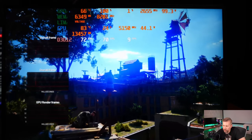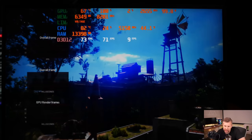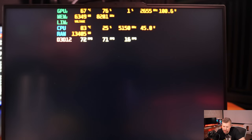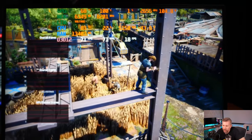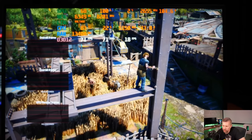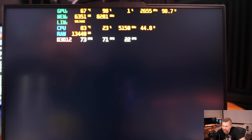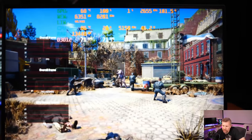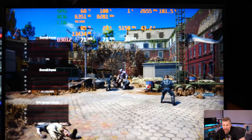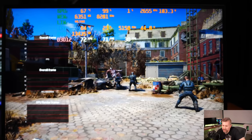So far, evaluating this at QHD plus resolution, we're still doing 6.3 gigs of VRAM usage, which is good. We're well within the bounds of our VRAM limitations. We shouldn't be VRAM limited here. We're doing 105 watts to the GPU with 100% GPU utilization. We're hitting nonstop 2655 on our clock speeds for the GPU. Our CPU temps are in check at 86 degrees, so that's good. 5.1 gigahertz on that CPU, which is very good.